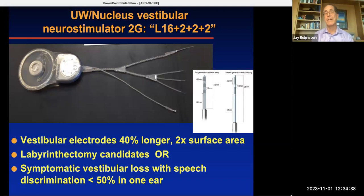With 2 contacts, we can stimulate and record compound action potentials. With 2 contacts, we have a backup electrode in case one of the electrodes fails. But if one of the electrodes fails, we can stimulate, but we can't record compound action potentials from that array. That's what we trade for having larger surface areas. And we doubled the surface area of the electrode array.